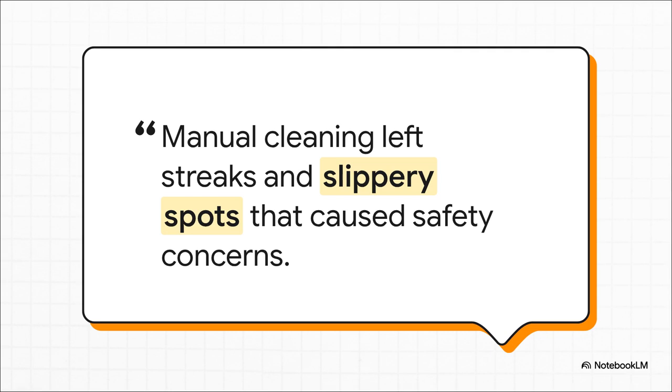Okay, so beyond just appearances, we get to the number one issue, safety. Slips and falls are a huge liability, especially in an industrial setting. When you mop the old-fashioned way, the floor stays wet for a long time, and that creates the exact kind of hazard that keeps safety supervisors, and let's be real, the insurance companies, up at night.